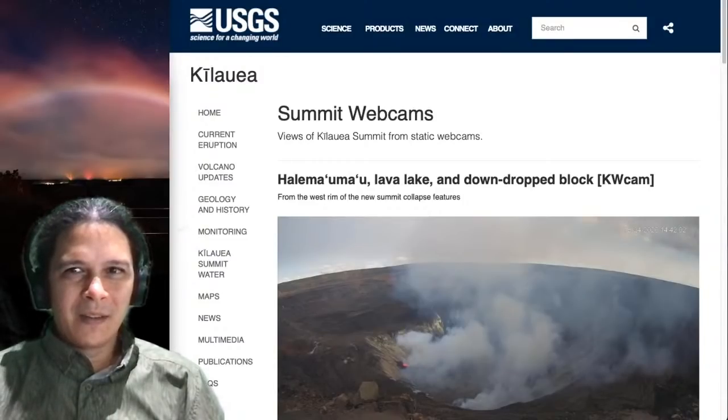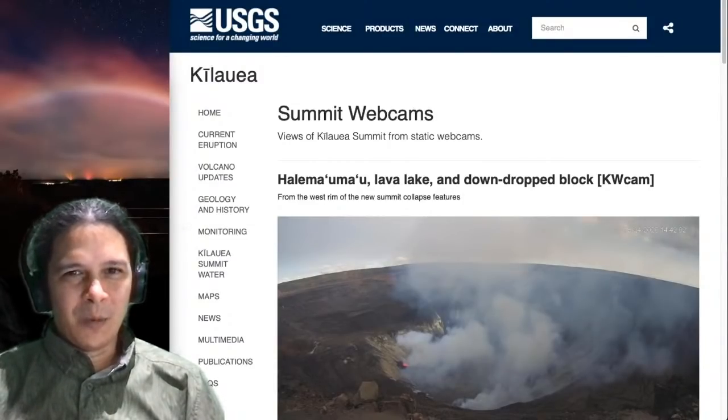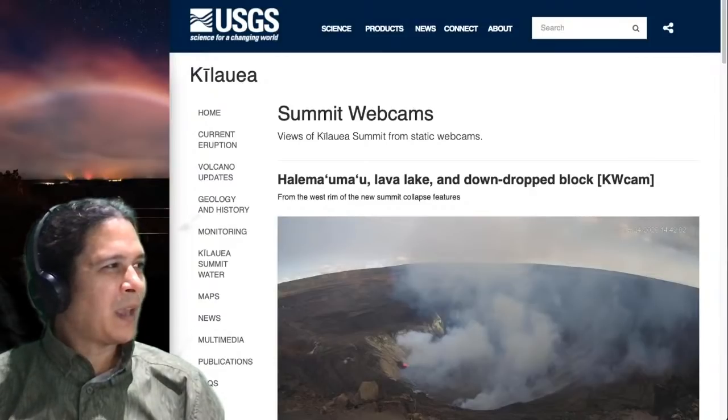Christmas Eve update on Kīlauea volcano's ongoing eruption here in December of 2020.